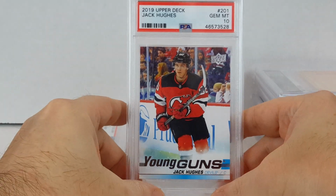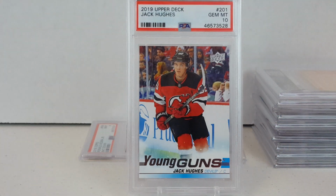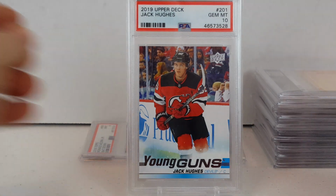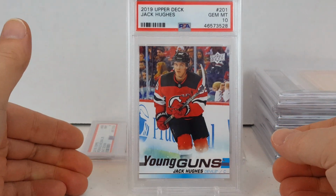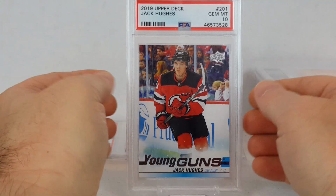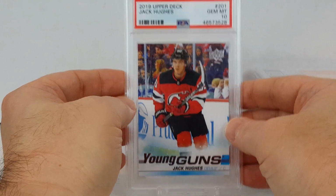We have a hockey issue. The 2019 Upper Deck Jack Hughes from this past year. Got a Gem Mint 10. I liked the card, thought it had a chance for a 10, but you can't ever assume you're going to get a 10. So I put this down as a 9, so I was happy to get the 10. All right, as a 10, it's going for about $130 right now. Raw, it's a $35 card, which is actually a little less than what I paid for it originally.